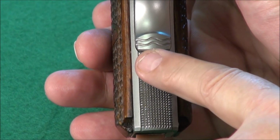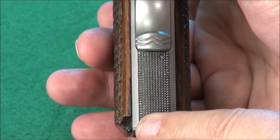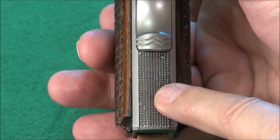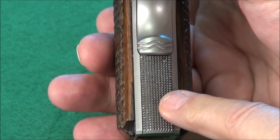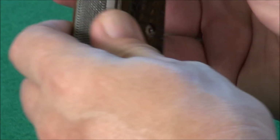So this mainspring housing has never failed on a Kimber that I know of out of all the millions that have been sold. If you know of one mainspring housing that's failed, let me know about it, because I called the company. I know those guys over there, they're good guys. I've never heard of one failing. It's a high-end product that just happens not to be steel.